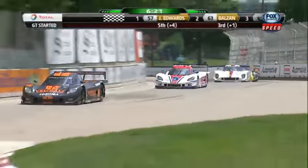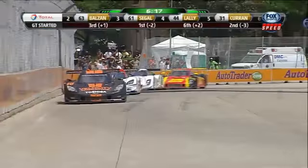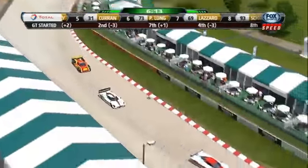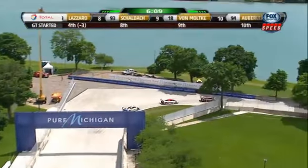Yeah, he had to get out of it there. Yeah, but DL gave him some room. That's the key. You've got to give these guys some room on these street circuits. He let that happen. You're right. That's exactly the difference from the beginning of the race, Rick, that we talked about. Good, hard racing here for that podium position.